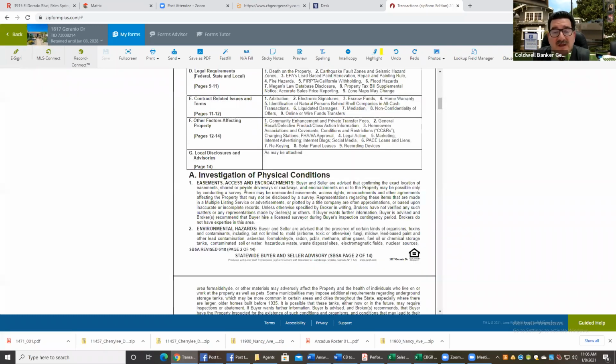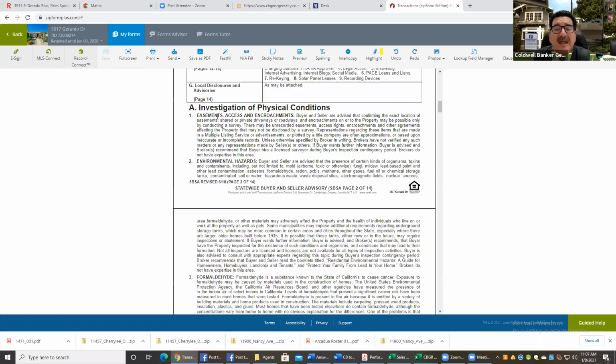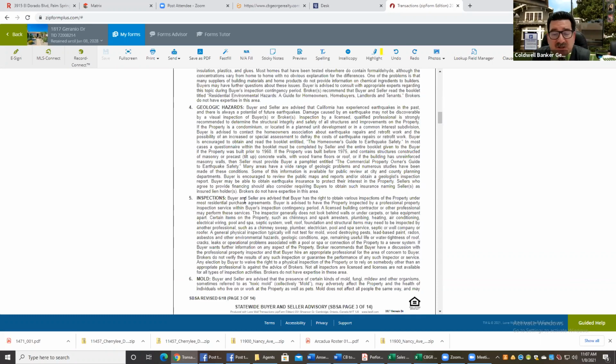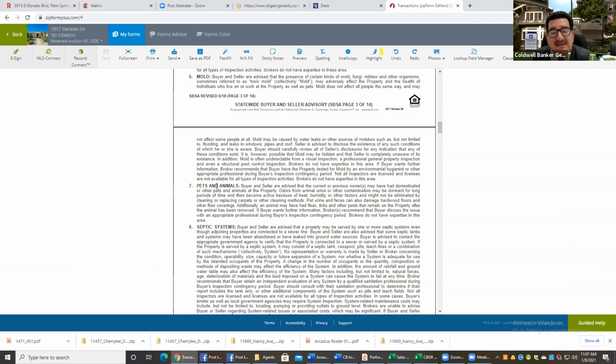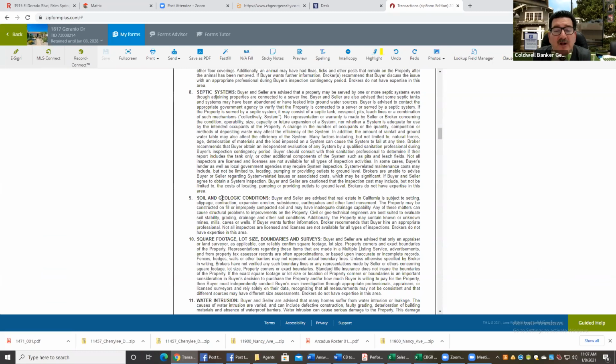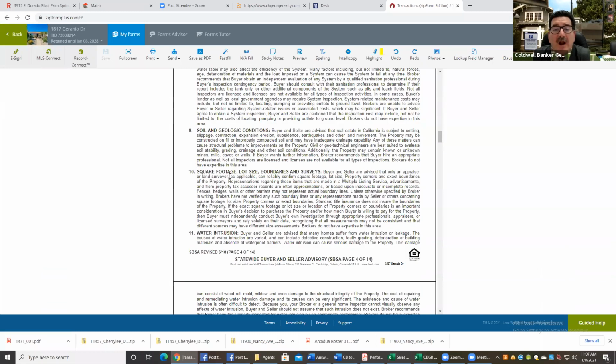So here, you read this. There are 14 pages. Read it 5 times. I promise you, if you honestly read it 5 times, you won't even have to ask your broker what to do. You know everything about real estate and about a real estate transaction. Look at it. Easements, encroachments, environmental hazards, formaldehyde, geologic hazards, inspections, mold. You learn about pets and animals. I know about my dog. Septic systems, okay? Soil and geological conditions, square footage, lot size, boundaries, surveys.